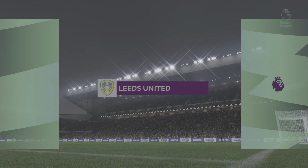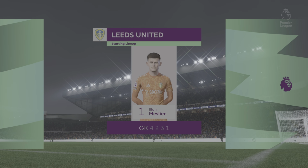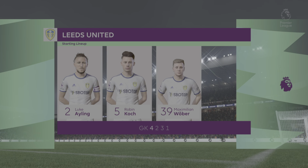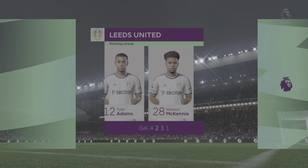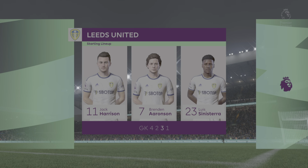And a look at the starting 11 for Leeds United. Well, I think they have a nice balance to their team. A solid back four, two holding midfielders, three creative players in advance of them, and a mobile centre forward. It's a good team.